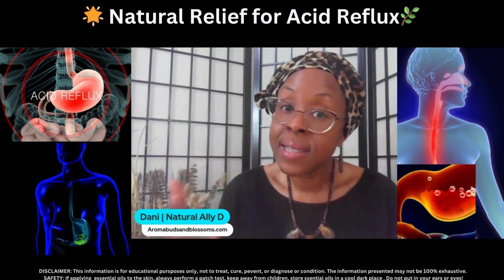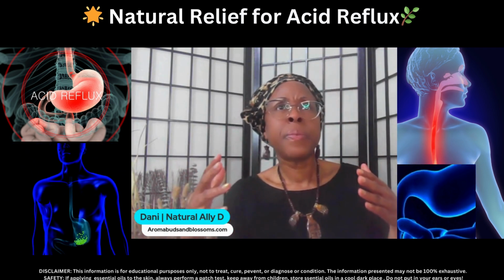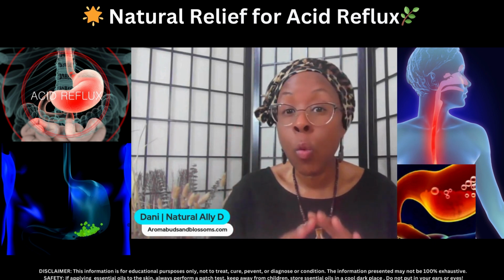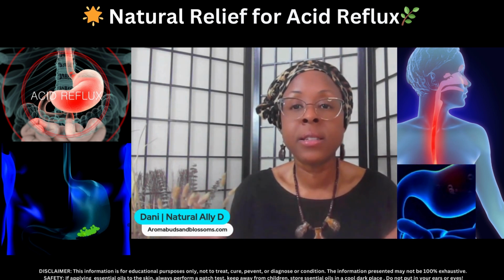Well, this essential oil company definitely provides you with samples. You can purchase samples. You don't even have to purchase one of their essential oils. If you're thinking you want to try it but don't want to commit to a big bottle, then I would recommend that you start there. Okay, so I'll leave a link to that.